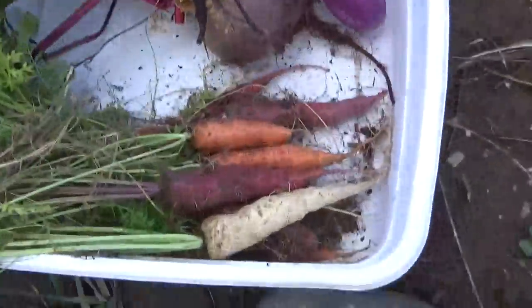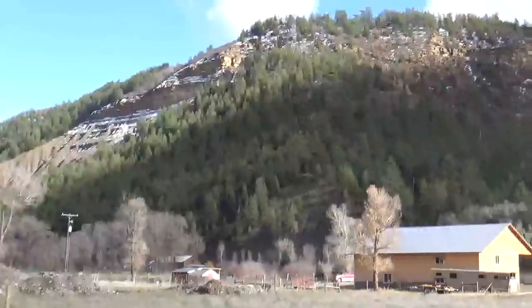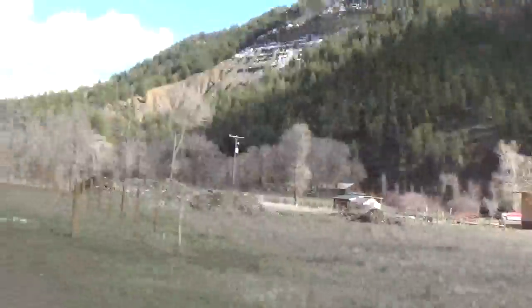Just harvested some root vegetables from the greenhouse. It snowed today. If you watched the video, snow's almost gone. I haven't checked out the Continental Divide, but I'm going to drive up there later.